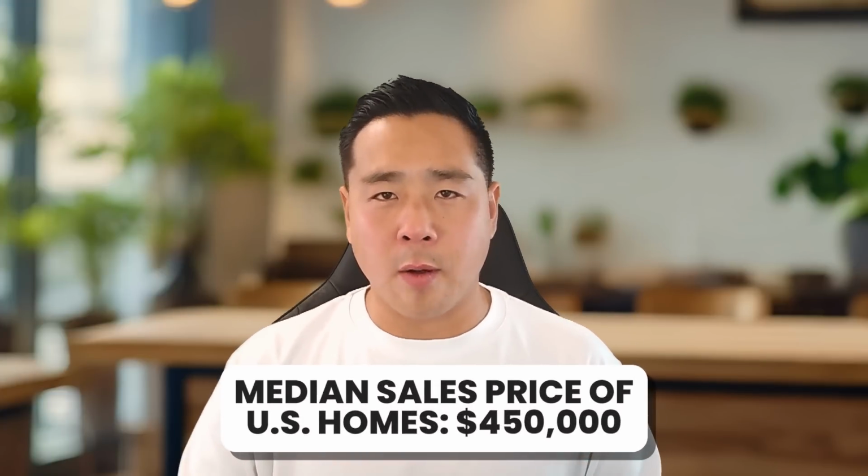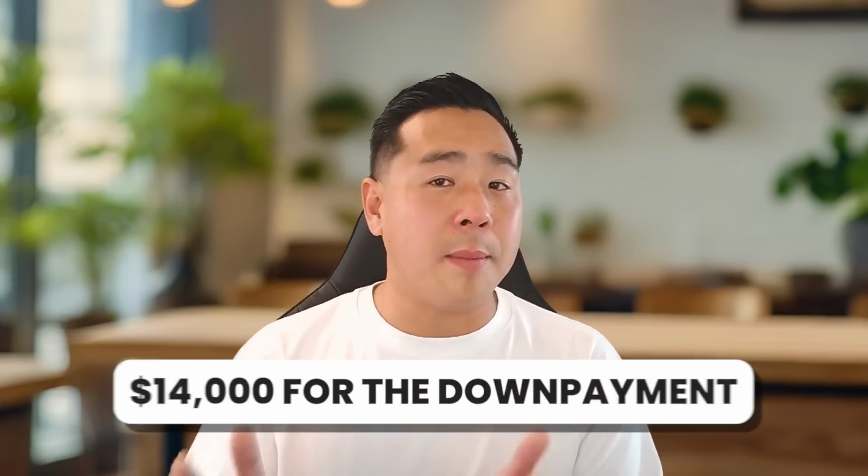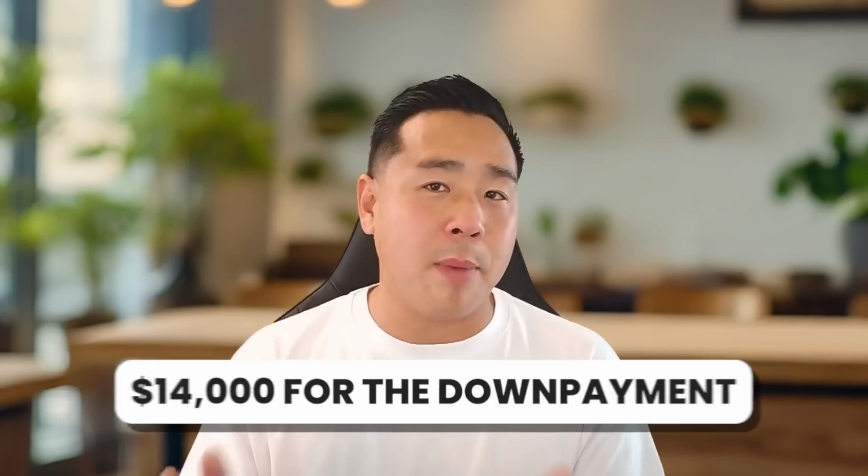To put this table in perspective, the median sales price of homes in the United States is $425,000, which means using an FHA loan, you would need about $14,000 as your down payment. So if you don't think home ownership is possible, I want you to take a look at this table and look at these down payments and look at the median purchase price of homes in your area, and then you can gauge how much down payment you might need.